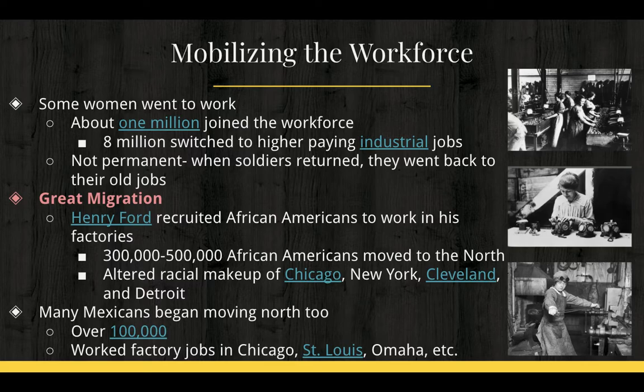The Great Migration is also going to happen during this time period. I'm going to show you a map of this in a moment, but Henry Ford is going to recruit African Americans to work in his factories. So we're going to see between 300 to 500,000 African Americans move from the South up into the North. The racial makeup of cities is going to be drastically changed. St. Louis is going to be one of them, but also Chicago, New York, Cleveland, and especially Detroit. And I'll show you a map of what that looks like in a moment.